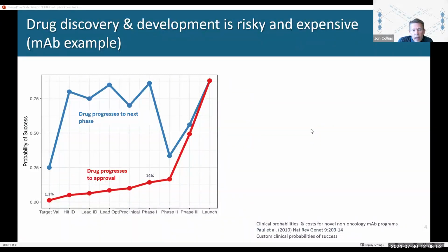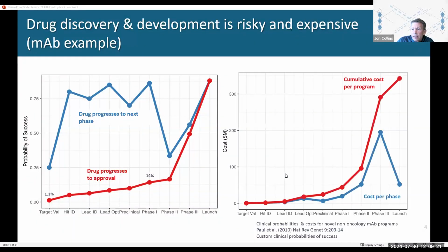If you focus on the red line, it looks at the probability of success to approval for a given project. And you see 1.3% under target validation. So there's a 99% chance at the target stage that you're going to fail. And then even if you get to phase one, there's still only a 14% chance that you're going to get to approval. So there's a lot of attrition here in drug development. This example here is a monoclonal antibody example.